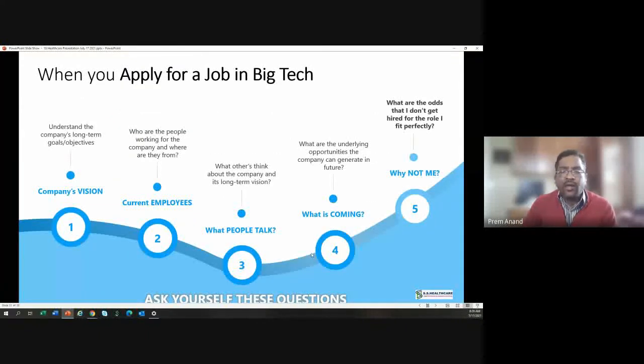So when you apply for a job in Big Tech, these are the things you would like to know, right? What are the company's long-term goals? What are they trying to do in the near future? Don't look for today. That's the biggest mistake we all made, and I did. This is exactly what I did 15 years before. I looked at the current need, but no, you should be looking at the future need. You need to know what the company is actually working on to bring in the near future, in the next 3 years or 4 years or 5 years.